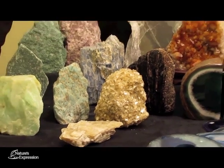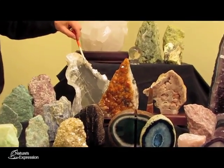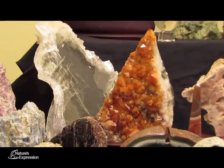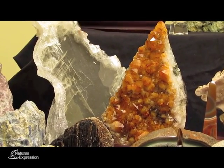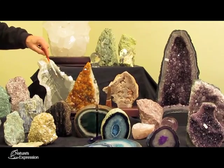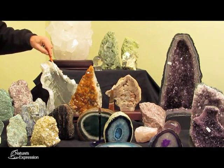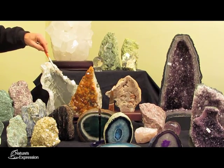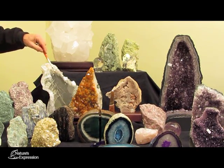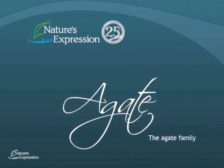Last, this is gypsum or selenite, depending on who you talk to. It's often found within an amethyst cathedral over here, and it's rarely one of the clearest forms of gypsum in the world, found in Brazil. The other ones are quite opaque, like this gypsum or the selenite from Morocco.